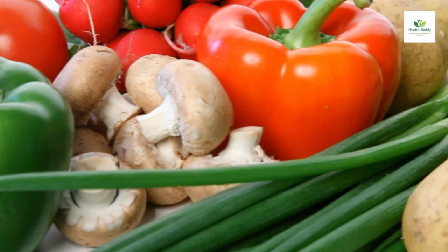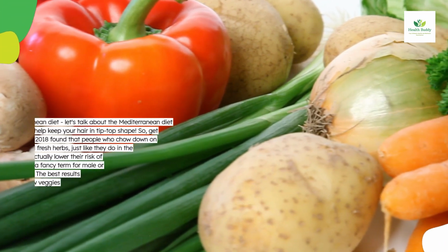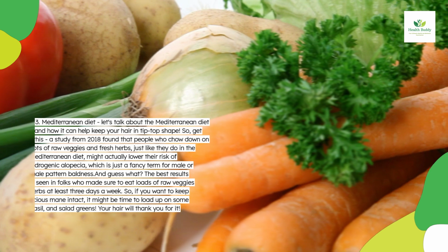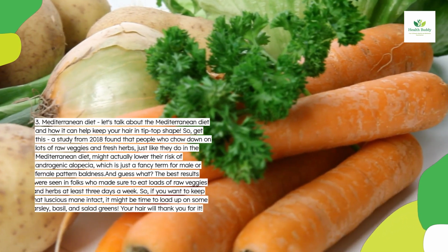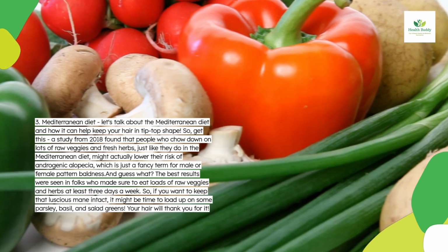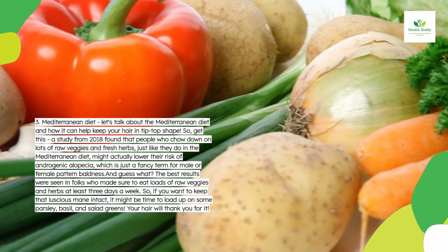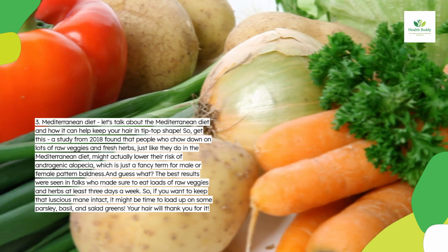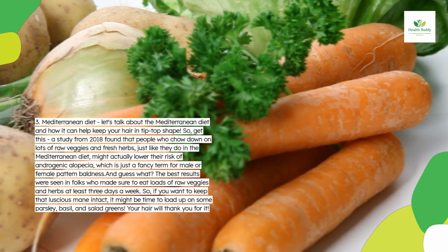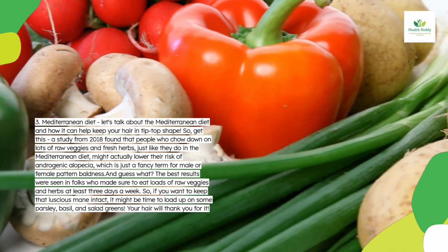3. Mediterranean diet. Let's talk about the Mediterranean diet and how it can help keep your hair in tip-top shape. So, get this. A study from 2018 found that people who chow down on lots of raw veggies and fresh herbs, just like they do in the Mediterranean diet, might actually lower their risk of androgenic alopecia, which is just a fancy term for male or female pattern baldness. And guess what? The best results were seen in folks who made sure to eat loads of raw veggies and herbs at least 3 days a week. So, if you want to keep that luscious mane intact, it might be time to load up on some parsley, basil, and salad greens. Your hair will thank you for it.